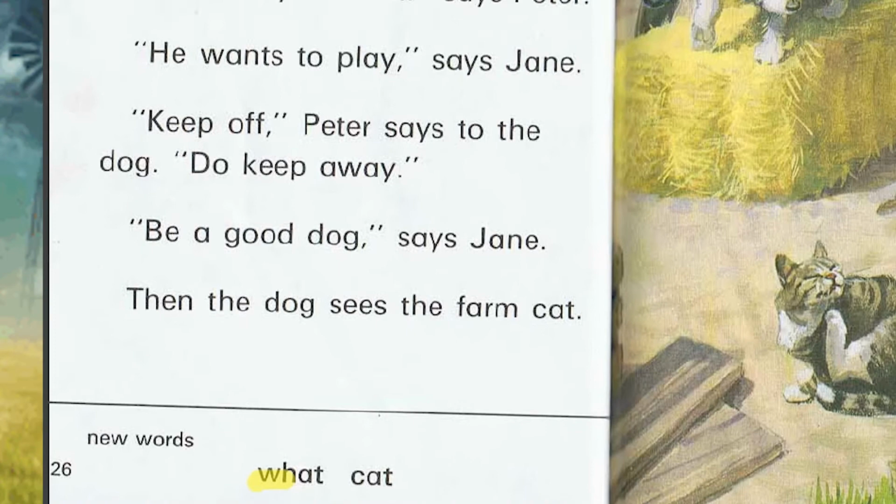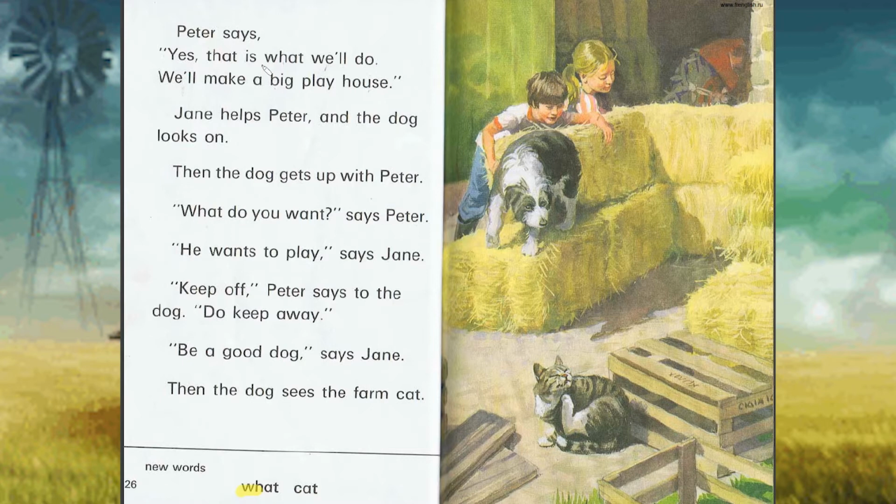Peter says, yes, that is what we'll do. We'll make a big playhouse. Jane helps Peter and the dog looks on. Then the dog gets up with Peter.